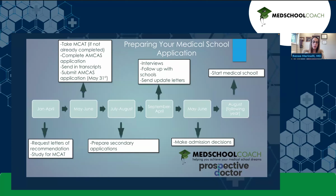Then in late summer and early fall, that's when interview invites start coming. A lot of interviews now are virtual, though there are still some that are in person. The interview season really lasts from August, September, all the way to May or June of the following year. That's when you hopefully will get some admissions decisions, and then you start medical school in July or August of the following year. So the whole process is about a year and a half in length. It takes a long time.